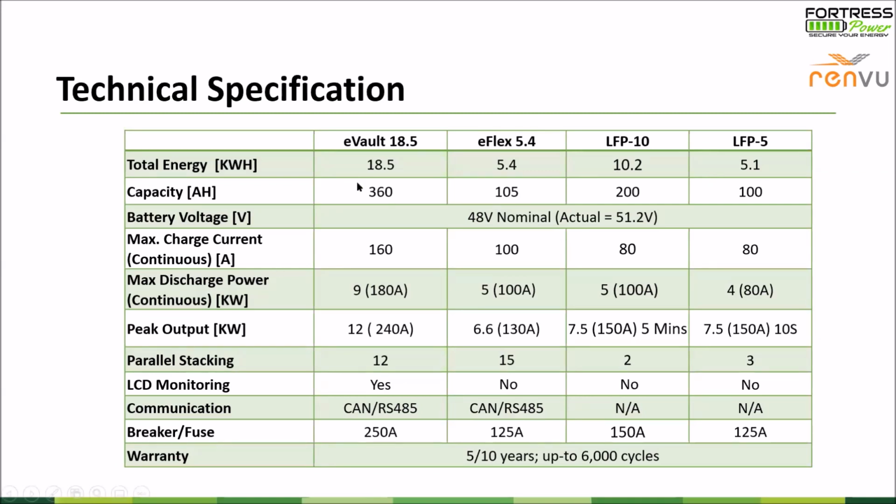Like I mentioned, the E-Vault can stack up to 12 for 200 kilowatt hours. The E-Flex can go up to 15 for 80 kilowatt hours. You can put up to 2 10s and 3 5s. All of our batteries come with a 10-year warranty in the United States and a 5-year warranty outside the United States. We guarantee up to 6,000 cycles at an 80% depth of discharge.